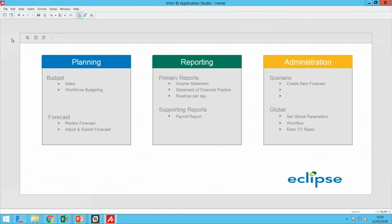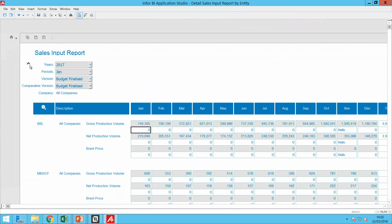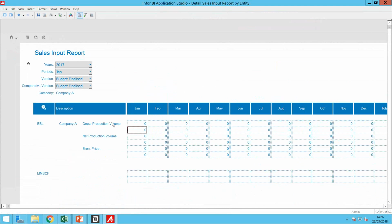Okay, so having done that, let's look now at some of the planning components. And first of all, let's jump into the sales function. What we've got here is a nice simple screen. What we're going to do is come in and first of all pick the company we want to work on. So let's just choose company A. Company A, not got much in it at the moment, but what we can do is come in and say we want in May, we'll take 1,000 and then we'll take, let's say, 5,000 cubic feet. We can add commentary. This is a new budget number. And you can see that.